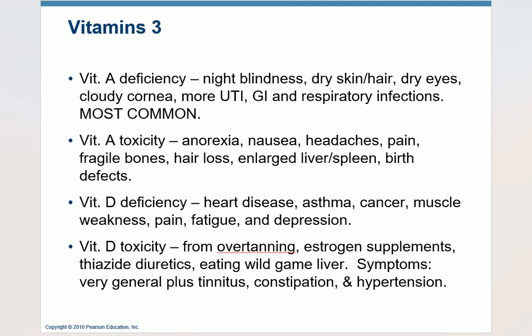But some of the more unusual ones to look for are tinnitus, so ringing in the ears, unexplainable constipation, or hypertension for no reason.